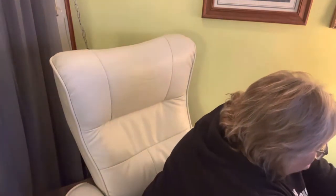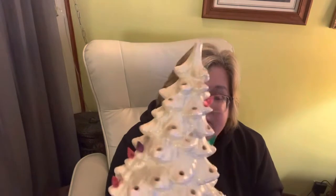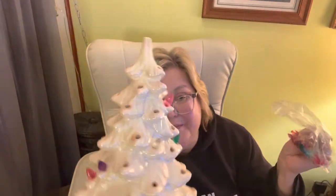I did grab this little iridescent one. There's a little baggie of bulbs, and I have some, so I'm sure I have enough to fill this tree. So that one I'll probably just resell.